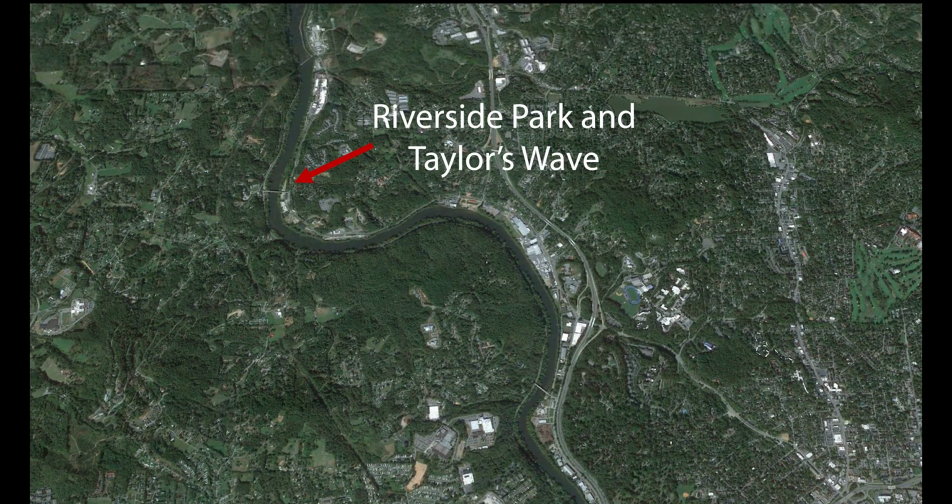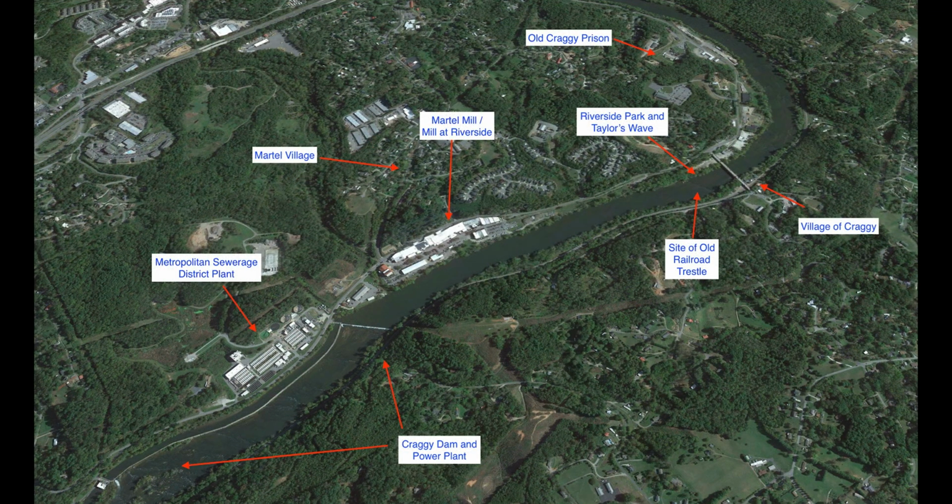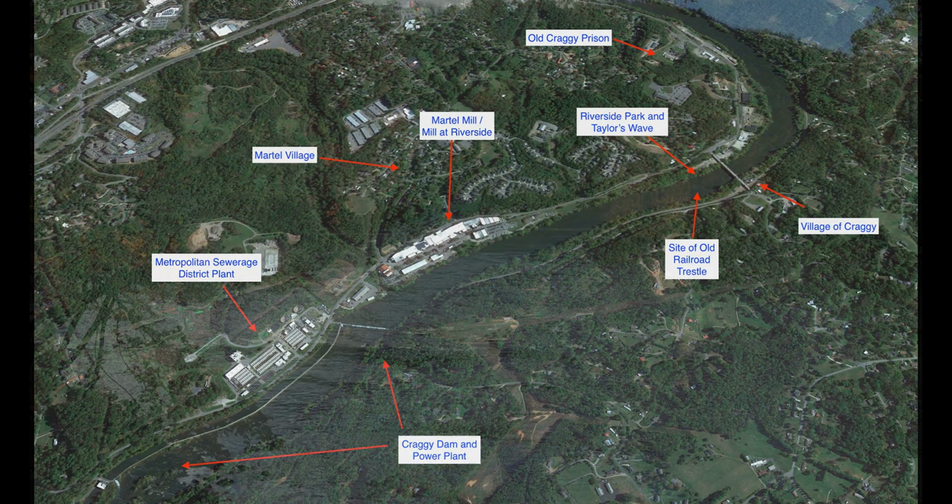We're going to cover a few different historic places along the river in Woodfin, and this map will help you understand where they are. They are all within about a mile of Taylor's Wave. As you watch, feel free to rewind back to this image for reference.